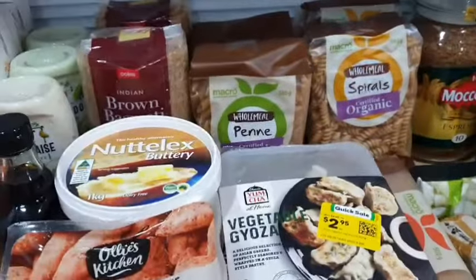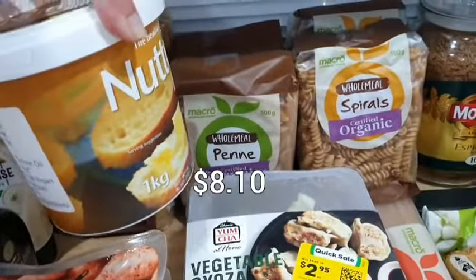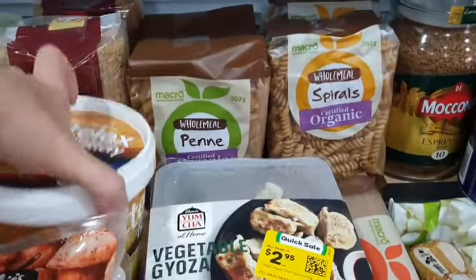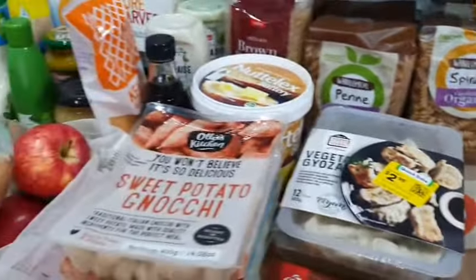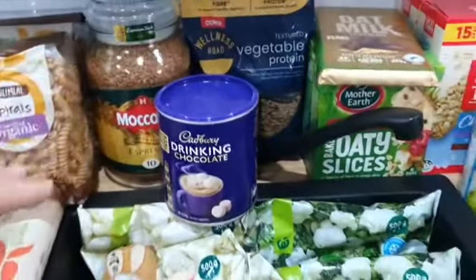I feel like I've missed some stuff in here, including the buttery Nuttalex. This is $8. It's the same price at Coles and Woolies. It has come down in price, so some things have come down. I'm sure that they do that to make us feel better about life, but down from $9, still probably really expensive for what it is. Mayonnaise. What else today? I'm pretty sure I've covered everything there. Let's hope so. I'm all over the place. I'm sorry.